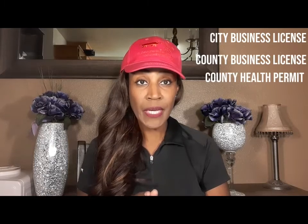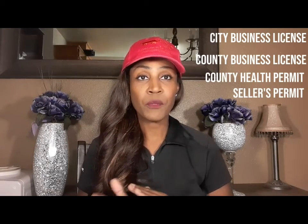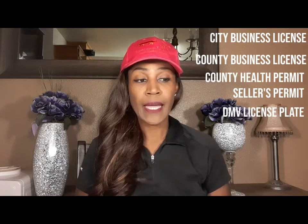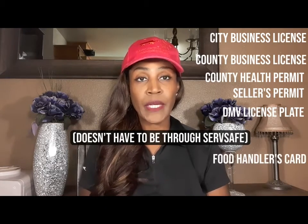So the types of licenses you will need to get started are your city business license, your county business license, your county health permit, your seller's permit, if applicable, a DMV license plate for your cart or trailer, and a ServSafe food handler's card. So Merced County and California in general have some of the strictest food policies around.